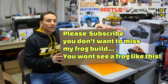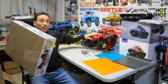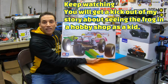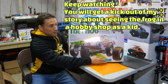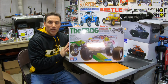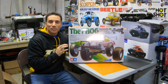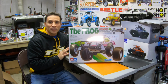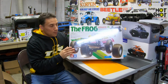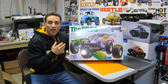It's one that I never thought I'd end up getting, but since the RCO got me this monster beetle beauty, I decided to get a frog here. The reason why I got this frog is because when I was a little kid, my friend had one and I had a Hornet. We had a racetrack in the backyard in the woods. And I was a better driver and I could beat him a lot of times, but he beat me sometimes with his frog, because I guess it works a lot better than a Hornet. But anyhow, the reason why I never got this frog is because it left a bad memory in my head.